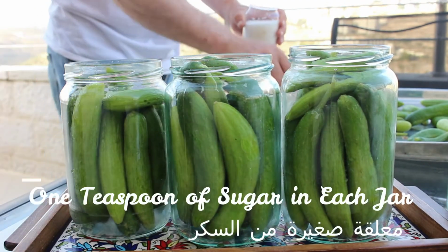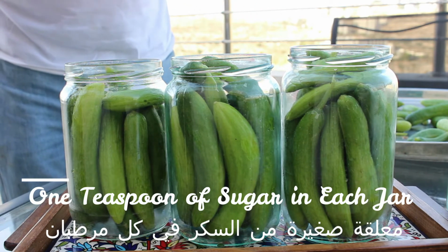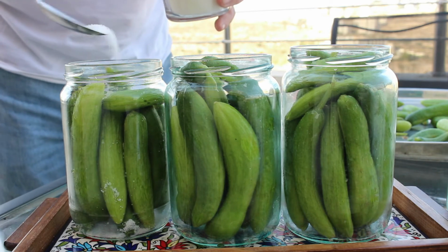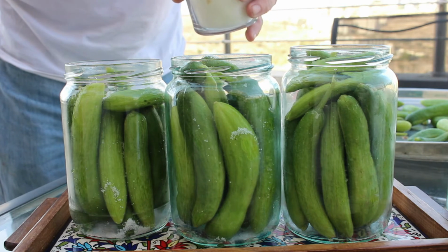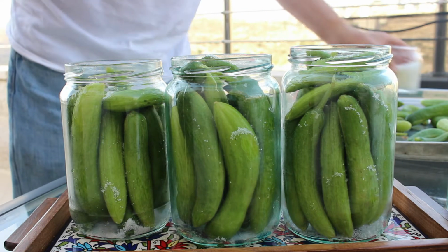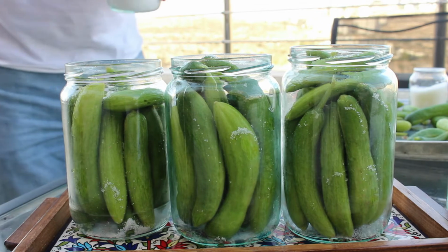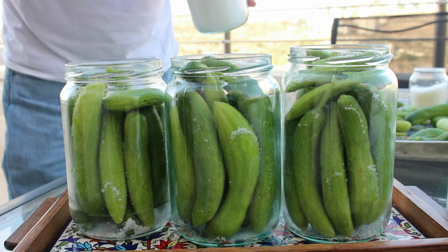Now we put 1 teaspoon of sugar on top of each jar, and then for each jar that is 1 liter, we put a full tablespoon of salt, and we stir them, and then I taste. The taste has to be a little bit more salty than we put salt for food. It has to be a little bit more salty.